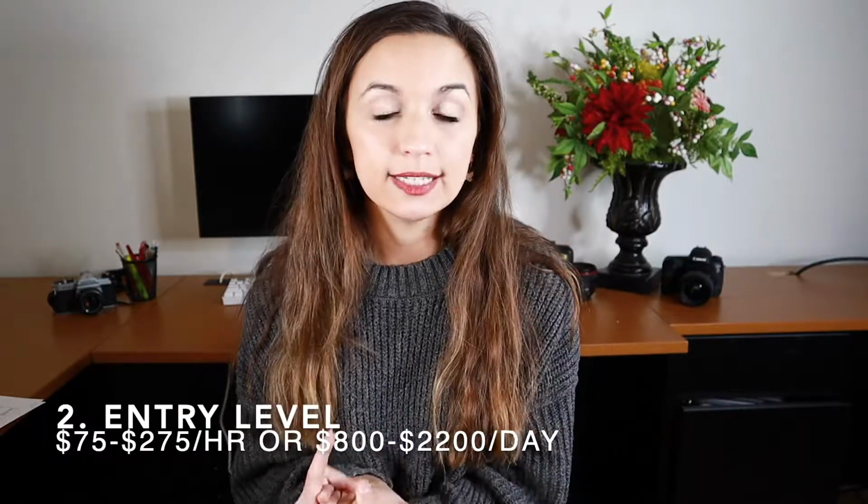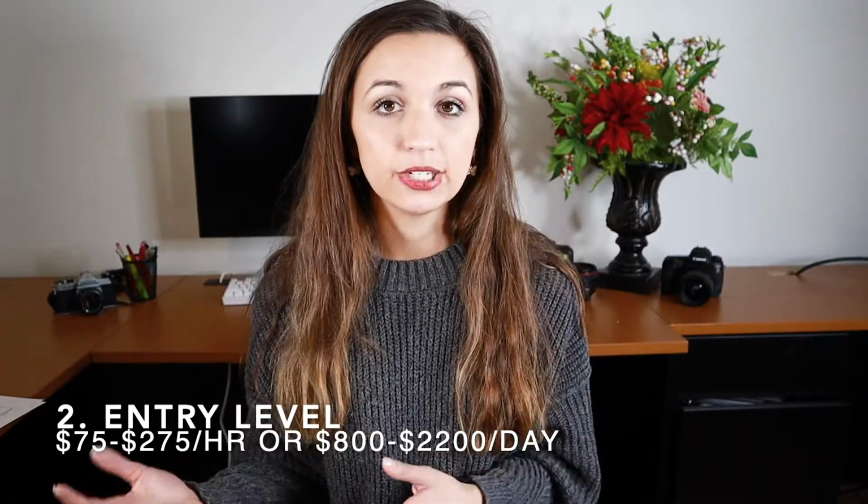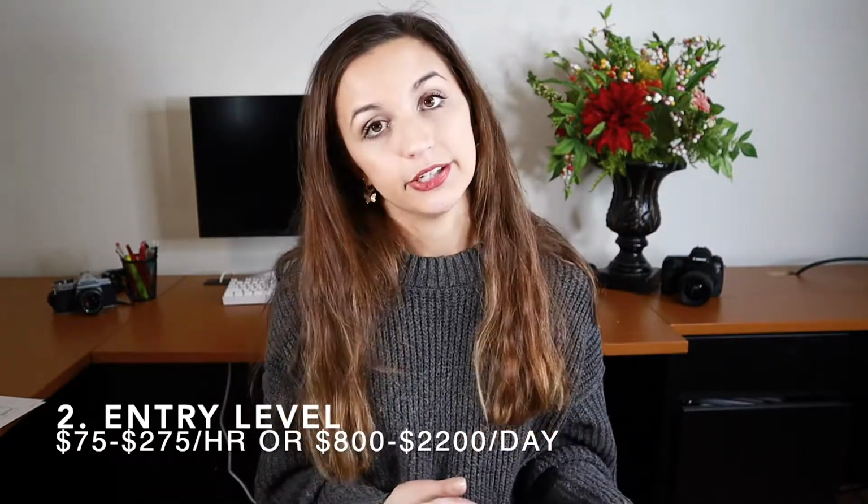And then also Pixie Set. So you're going to want something a little bit more professional than if you're using Google Drive or just a flash drive to actually send your clients their digital photos.